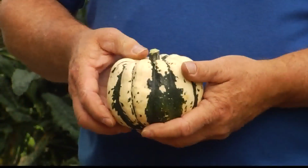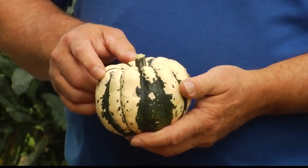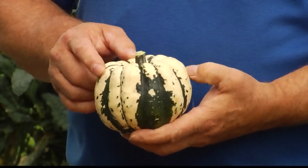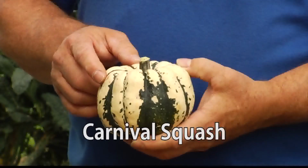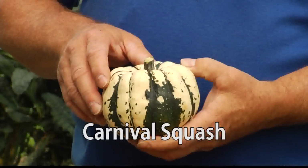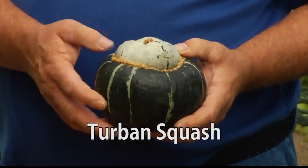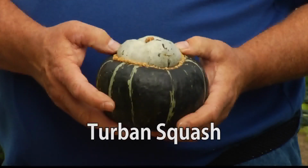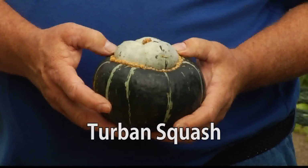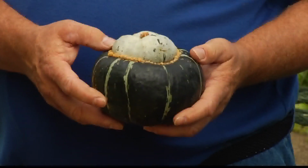This one's kind of a hybrid, the acorn crossed with a smaller version. It's kind of yellow, called sweet dumpling, and this is Carnival Squash, a very pretty one with a sweet yellow flesh on the inside. You'd use it as you would an acorn or butternut squash. And then this one, which is kind of interesting, called, for various obvious reasons, a Turk's cap or Turban Squash. It has a mild, sweet flesh, which is good roasted or in soup, and you can use the rind like a tureen. A lot of good alternatives here with the winter squash.